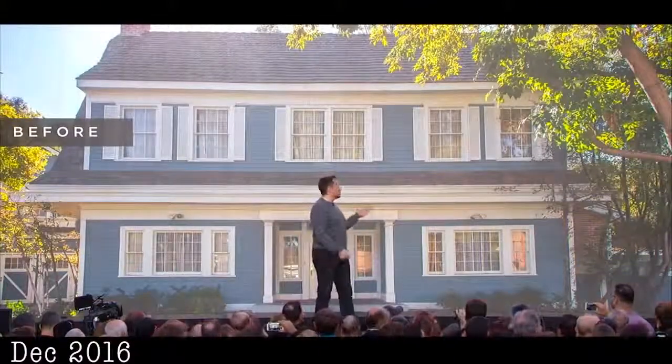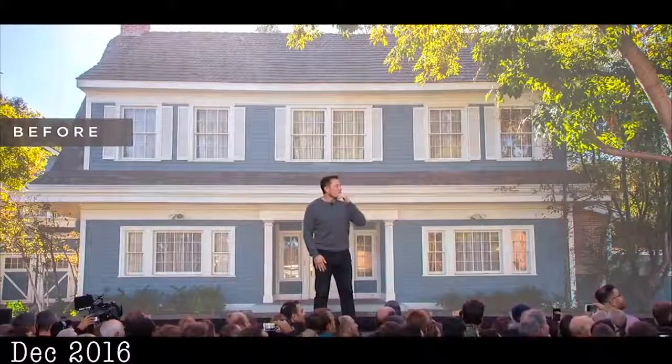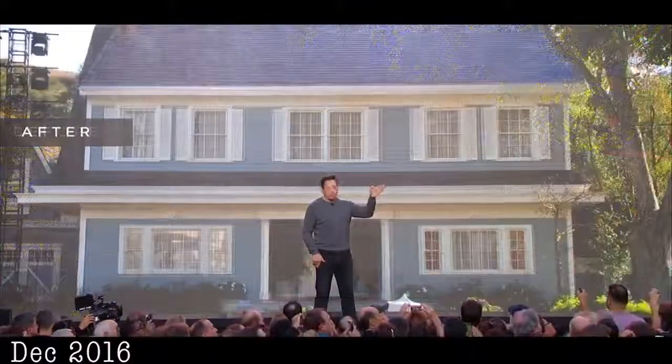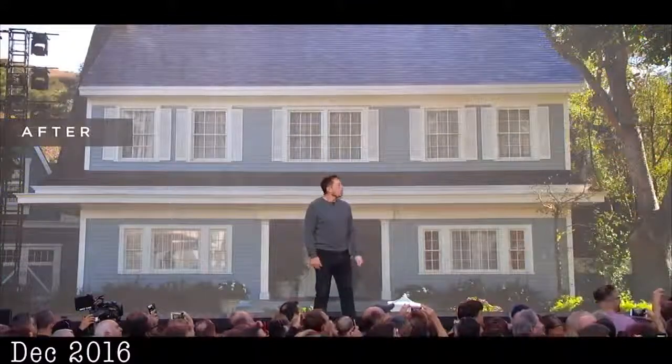So we're going to show you, this is the before shot of that house over there. So that's what it looked like before. Now that's all solar. Nice.